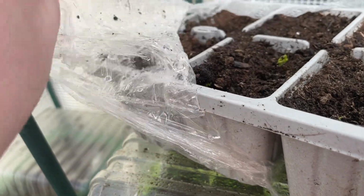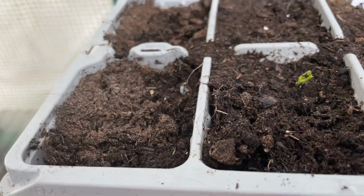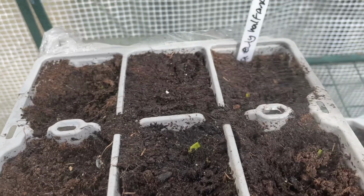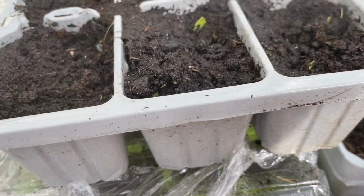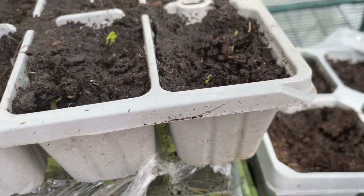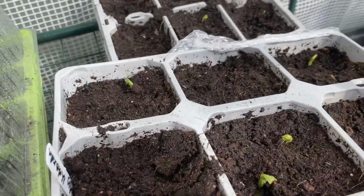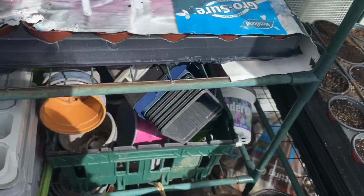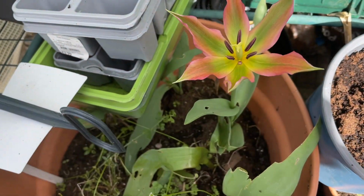Yeah, I think I'll take off the plastic. So this is Early Half Pint. Is that the ones that are only 15 centimeters? This is one of my favorite parts of the process, when you start to see things actually sprouting. We shall take the cling film off, leave those there, and see what happens. I hope stuff happens in there. And look at this. This is a tulip that I don't even remember planting.